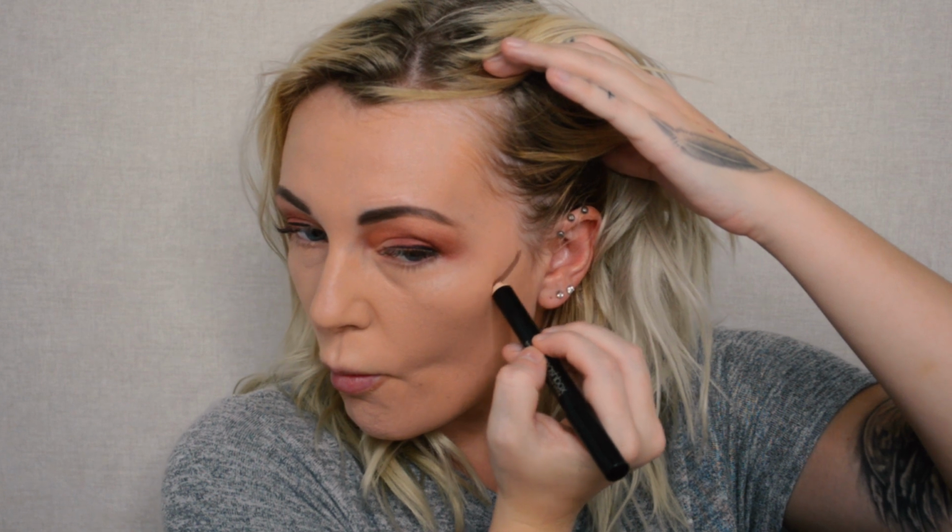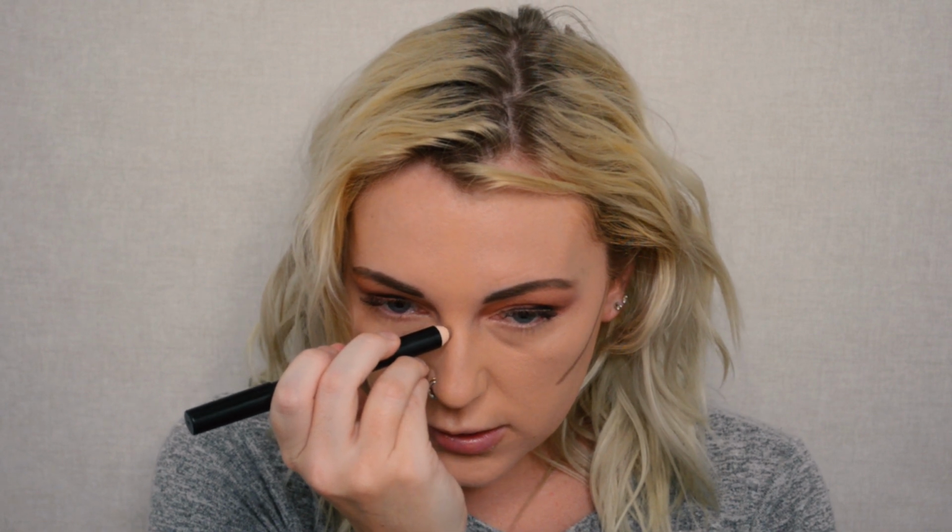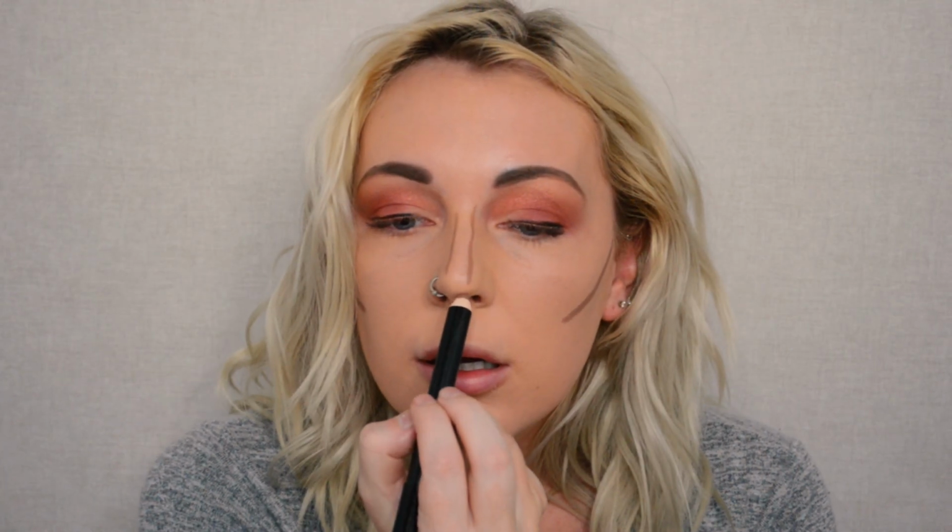Alright, easy enough, you guys. So now we're going to move on to a little bit of contour because that is currently what I'm in the mood for. So we're going to use our Smashbox Step by Step contour stick and then just simply go through and do underneath my cheekbone. Do right on the side of my nose, and then just kind of do a little V underneath. And then for a cream contour, that's typically all I like to do.